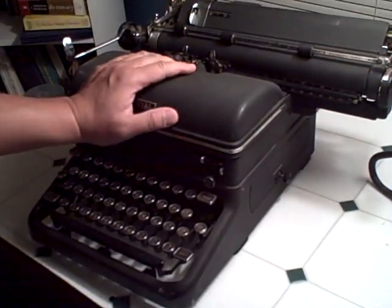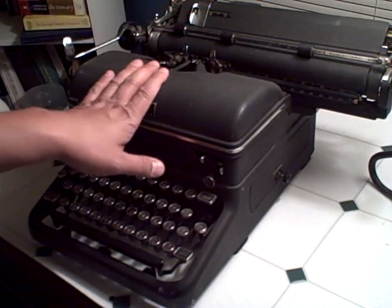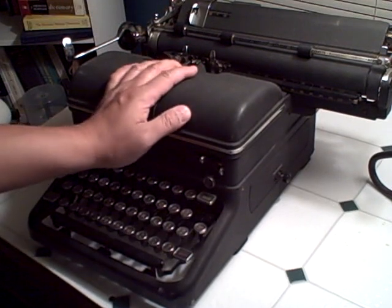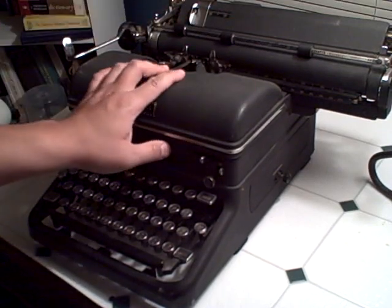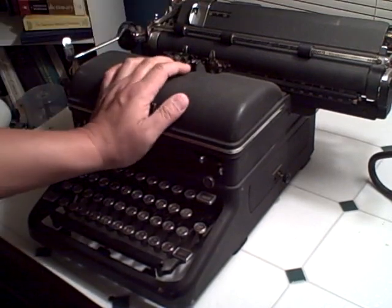But I carried this thing from my apartment up on Post Street. I carried it probably like 4 blocks to this old typewriter repair shop that was on Sutter. I think it's Sutter and Leavenworth or something. They cleaned it up, they fixed it, they put a new ribbon in there. And I wrote, I don't know how many short stories.